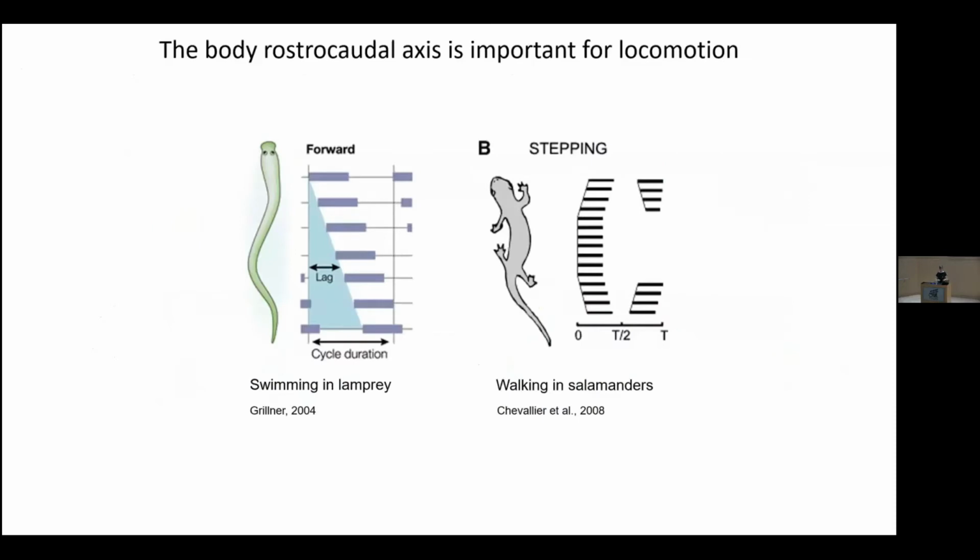Okay. In the second part of the talk, I want to talk about the organization now of circuits in the spinal cord and how we think those are contributing to behavior. So specifically, and this is probably pretty intuitive to you, the rostrocaudal axis of your body is very important for locomotion. When a fish is swimming forward, there's a propagating wave that moves down the spinal cord. You can see that really clearly in salamanders or lizards, because they still have this axial bend and the limbs are basically moving along with it.